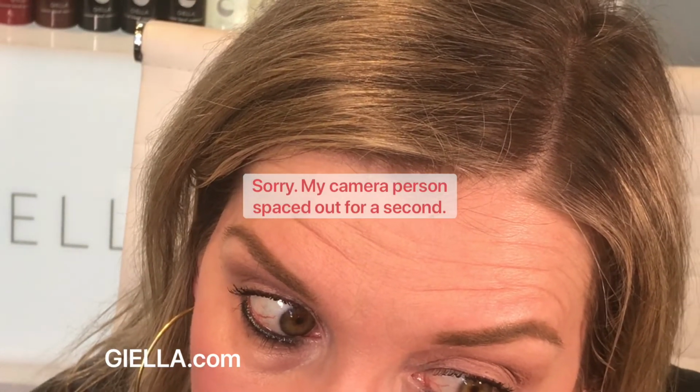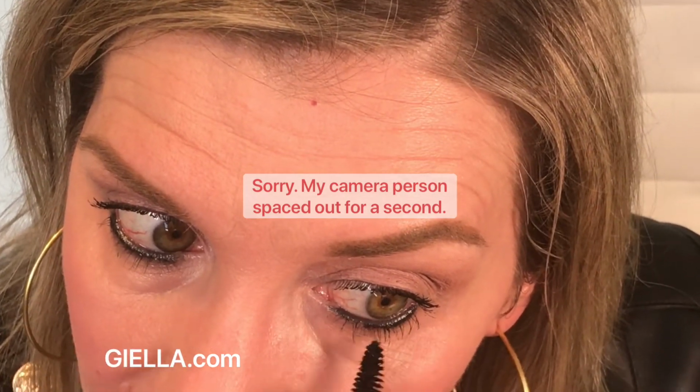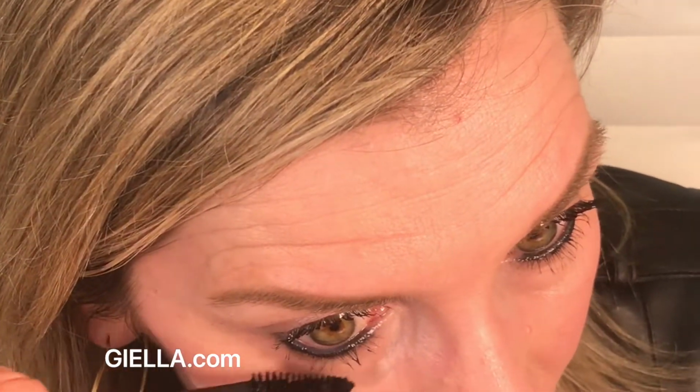And then we're going to put this below. And this you could just do the regular way. You're just going to put it on the tip of the brush and brush it back and forth. Maybe a tad more blush, just to give you some color.